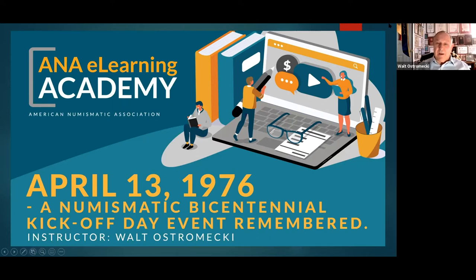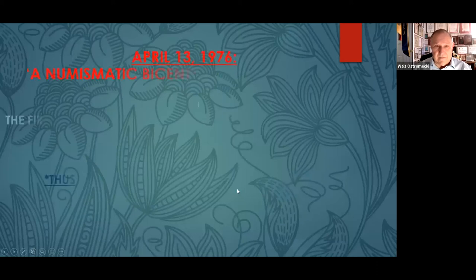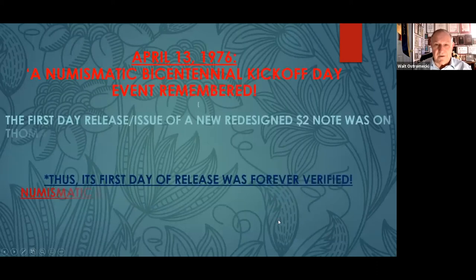I'll preface my comment by saying that my collection of postmarked $2 bills spans April 13th and July 4th. I have a total of 22,367 different city postmarks. So some of those you're going to get to see, look at some of the funny names and so forth. Anyway, we'll begin. Let's move on.